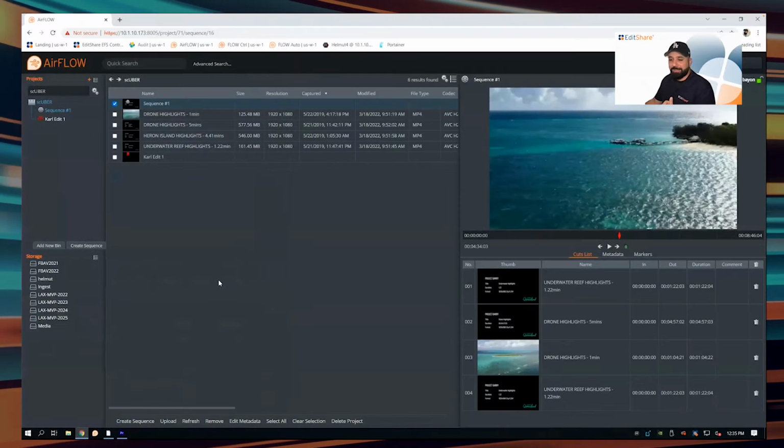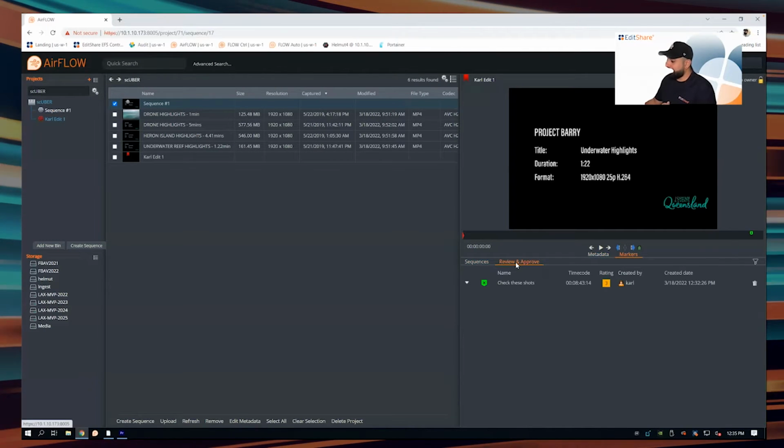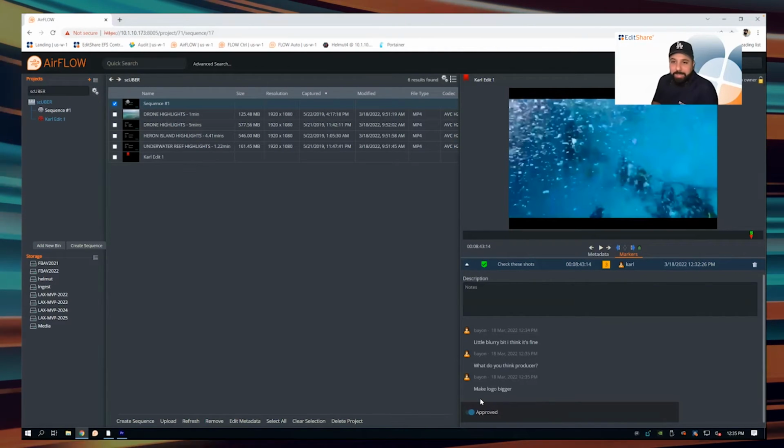So if we jump back into the web browser, and we're looking at that same Carl edit application and we come over to the markers here, you can see that same review and approval marker is available in our web interface with the options of, it's a little blurry, but I think it's fine. What do you think, producer? And now as the producer, I can come in here and say, make the logo bigger. And I can go ahead and approve that asset, right? So you can see the review and approval workflow here.